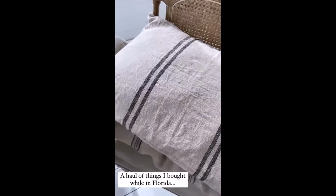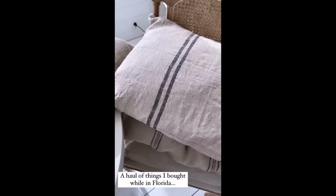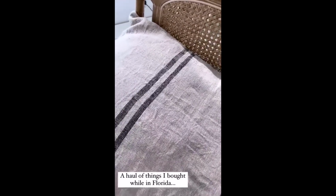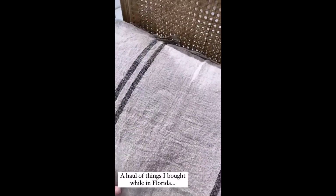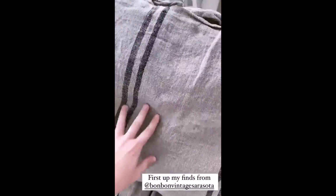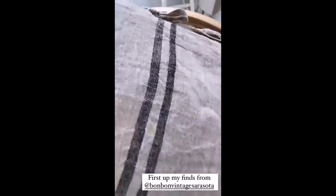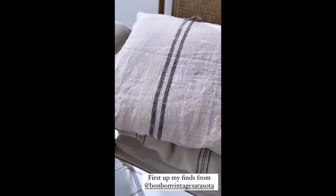We are busy unpacking our bags, so I thought I would do a little haul of some things I got. So first up are these beautiful pillows. I got these from Bon Bon Vintage, and they're kind of a lumbar style, a rectangle, and they tie at the top. The linen feels so good, and they're down-filled, and they fit really good in the suitcase. They squish down, so it was nice.